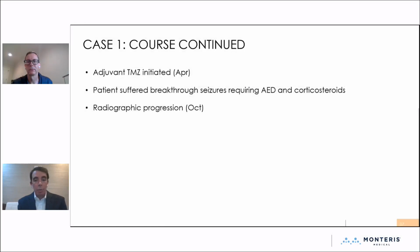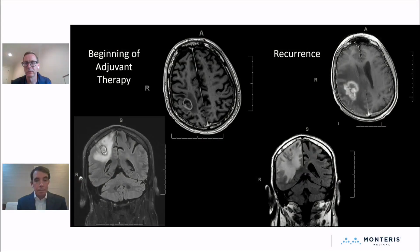Adjuvant therapy was initiated in April, and I'll show you the scan at the initiation of adjuvant therapy. The patient did suffer several breakthrough seizures requiring adjustment of anti-epileptics and was on and off of steroids, which is something that we can see and I have seen in these patients, and subsequently developed radiographic progression. And here's the imaging on the left at the time of beginning adjuvant therapy. So very typical for what you would see for a patient who's undergone a craniotomy: a small resection cavity that is beginning to involute following laser therapy with some surrounding edema, and the patient was put on steroids at that time, and subsequently we see recurrence on the right side.